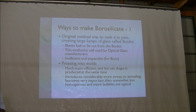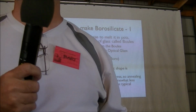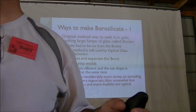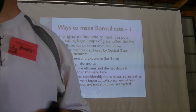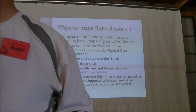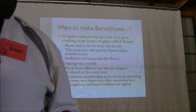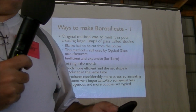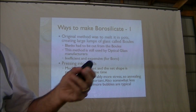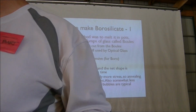Okay, so briefly I'll talk a little bit about how you make borosilicate. The original method for making borosilicate was simply to melt it in a pot the way all optical glass was produced in the early to mid-1800s. It was invented, actually, I think in the 1880s when Schott started playing around with borosilicate products. What you would do is create these big lumps of glass called boules, and the blanks had to be cut from the boules. And by the way, this method is still used today in optical glass.